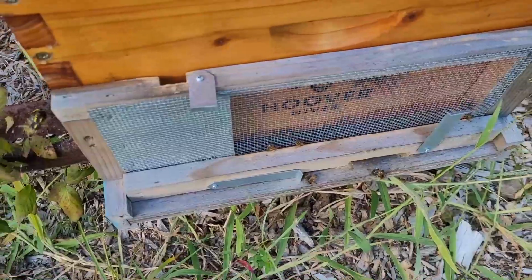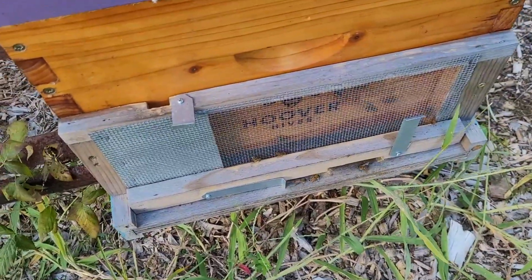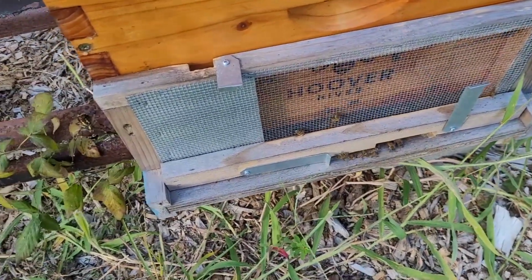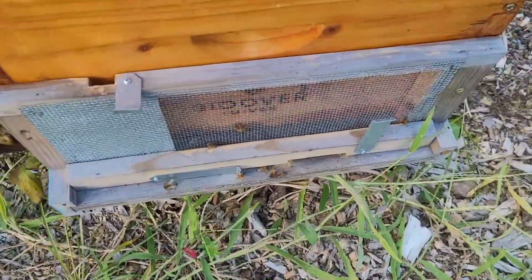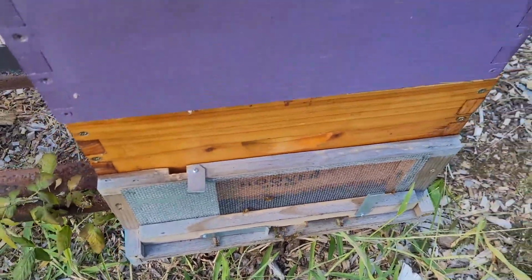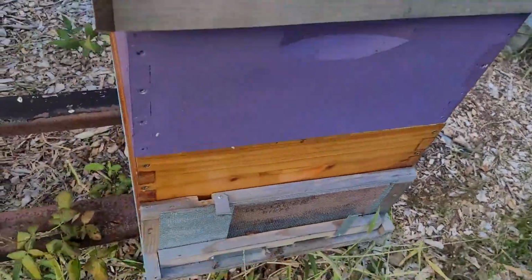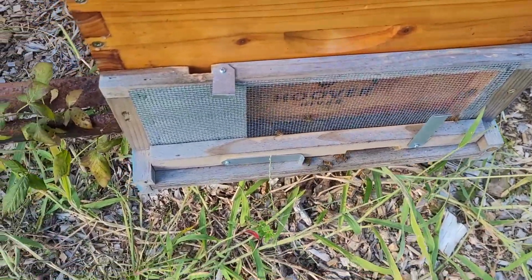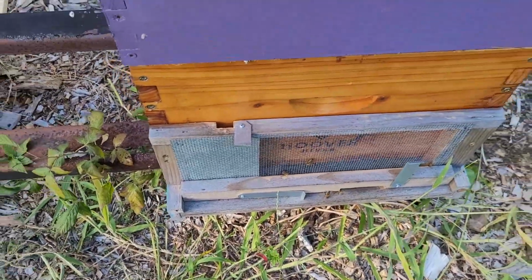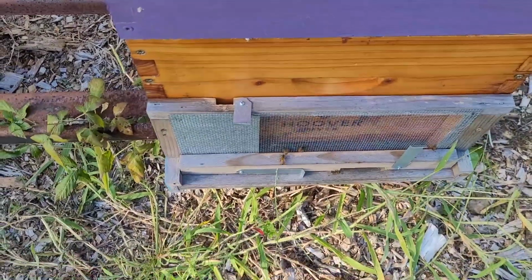This is called a robbing screen. You actually fit it on the front of the hive, and it basically confuses bees that don't belong to the hive, and they can't figure out how to get into the hive. So what they end up doing is just hovering on the front of the hive rather than actually getting in to steal. And that's what I should have had on this one. Or there's another kind of entrance reducer I'll show you in a minute. In fact, here it is right here.